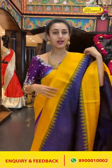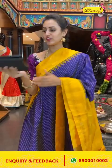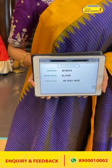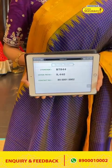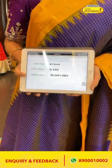Okay, so to buy the saree, take a screenshot and ping us on. Yes, I'll give you the pricing and the contact details of this one. The code is BT844 and the price is 9,440. To buy this, take a screenshot and ping us on 8900010002.